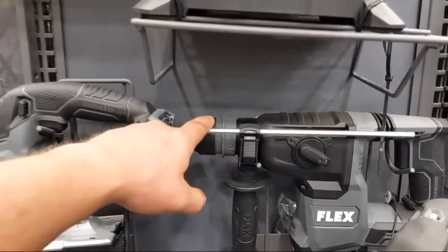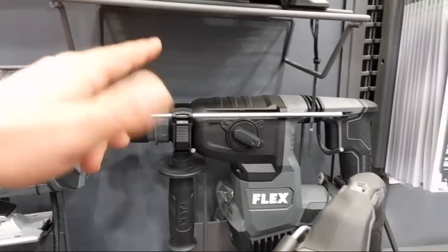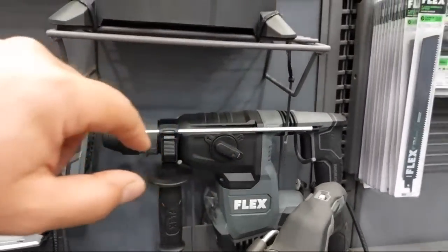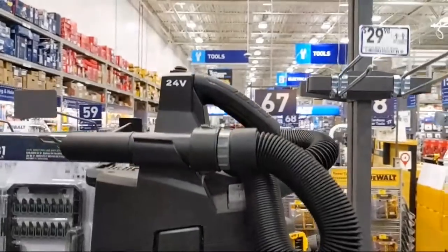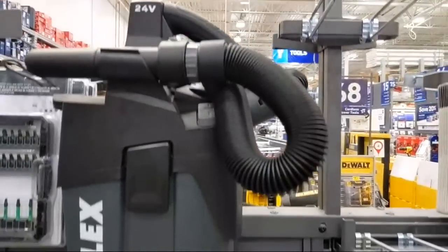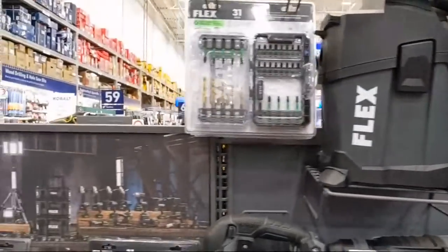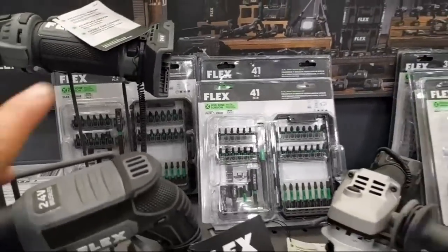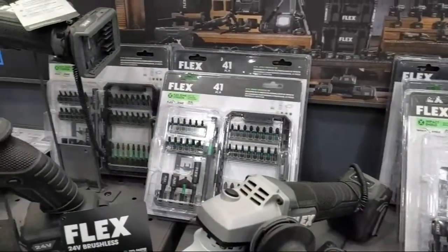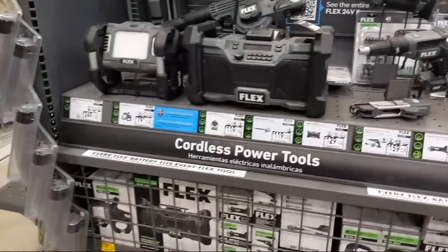I was going to eat my words. I was going to say they still don't have a rotary hammer, but they do have a rotary hammer on display. Number one, that's great. Number two, to go along with that rotary hammer, they now have that vacuum cleaner. I like that. That is now on display. They also have a whole bunch of driver bit sets and drill bit sets, so they're rolling out the accessories.